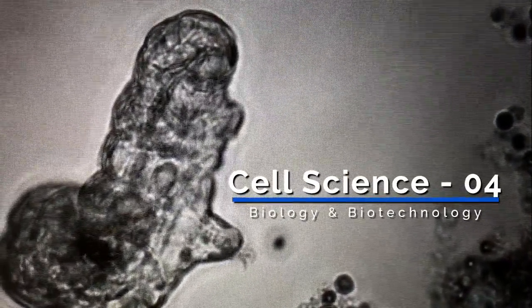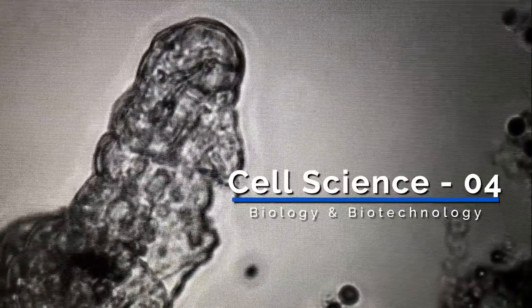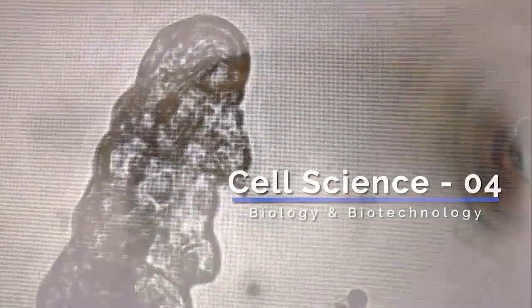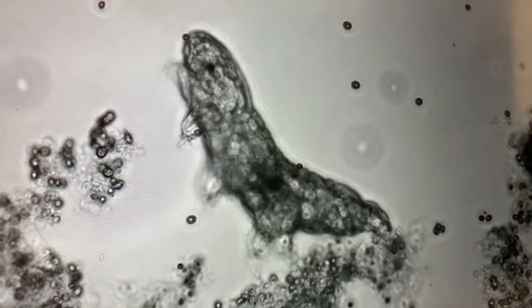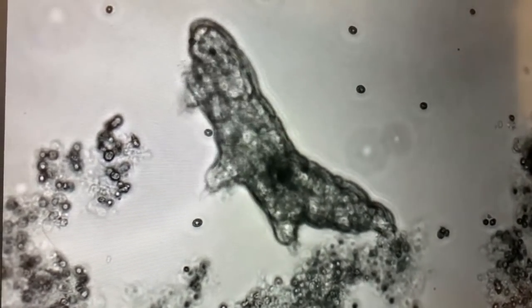less water. And on Tuesday, Japan Aerospace Exploration Agency astronaut Aki Hoshide began scientific work on water bears. The Cell Science 4 experiment involves tardigrades, also known as water bears, due to their appearance under a microscope and common habitat in water. Tardigrades are tiny creatures that tolerate extreme environments.